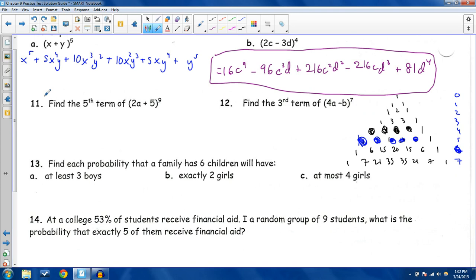So I'm going to write this kind of physically, and next time I'll do it very mentally. First time, you want to find the fifth term. The first term would have 9 choose 0 in it, the second term 9 choose 1, the third term 9 choose 2, the fourth term 9 choose 3, and the fifth term 9 choose 4. So I know that in the very beginning of this, it will be 9 choose 4.